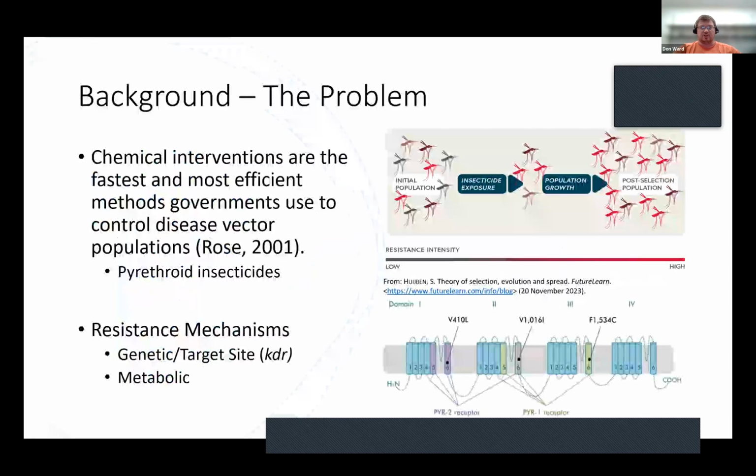So going into my first project, there's a real issue, as I think everybody in the vector control field knows, with insecticide resistance. Chemical interventions are probably the fastest and most efficient methods that governments use to control disease vector populations, in contrast to biological and physical means, such as container control, dumping over containers, using gambusia fish, etc. And primarily, vector control uses pyrethroid insecticides, such as permethrin, deltamethrin, etc. But with that use of chemical intervention comes insecticide resistance.